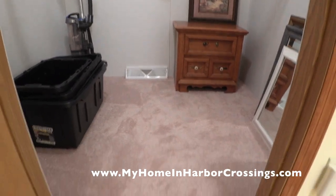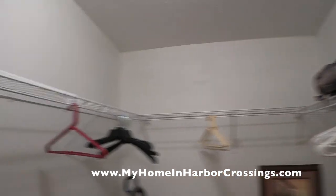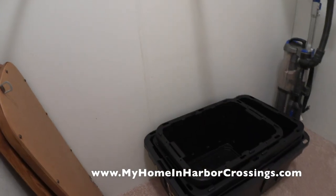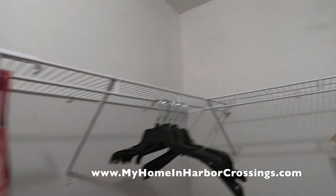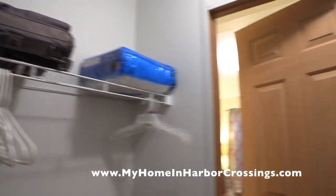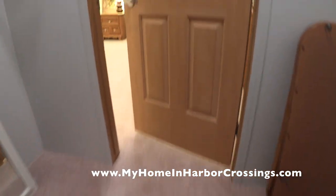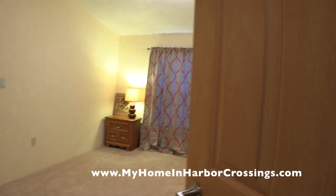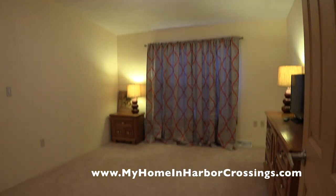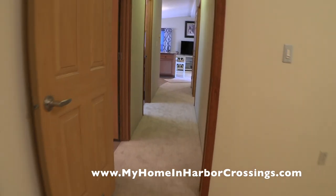So here's the walk-in closet. It is enormous. I can't believe how big this is. It's really lovely to have this much space. Wire rack goes all the way around. Here's your carpeting. Beautiful light fixture. It's got perimeter heat, venting, I should say.